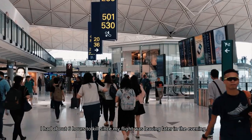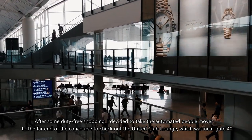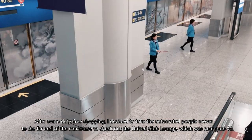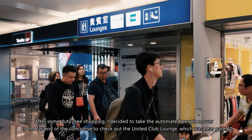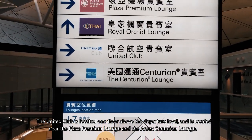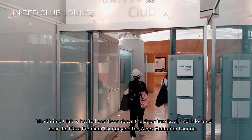I had about 6 hours to kill since my flight was leaving later in the evening. After some duty-free shopping, I decided to take the automated people mover to the far end of the concourse to check out the United Club Lounge, which was near Gate 40. The United Club is located one floor above the departure level and is located near the Plaza Premium Lounge and the Amex Centurion Lounge.